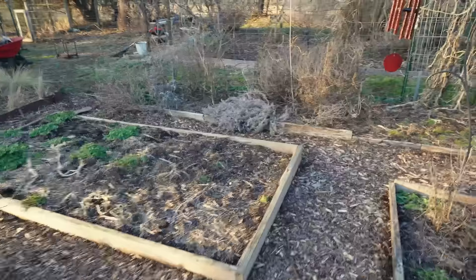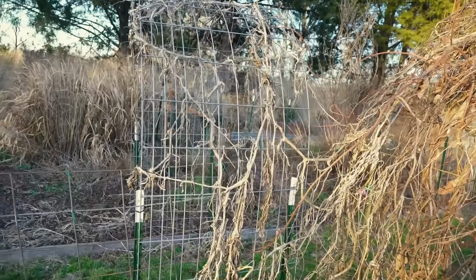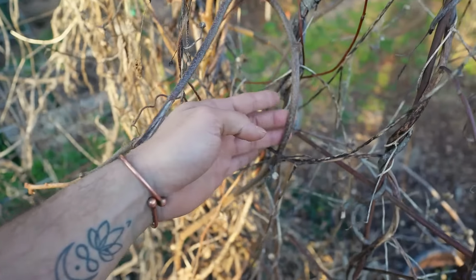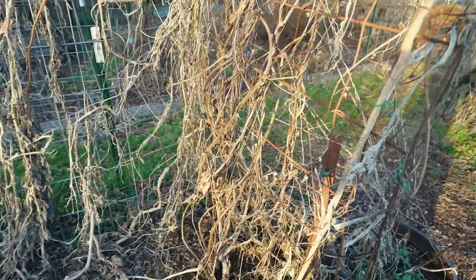Another really good one is our kiwi. Oh my God. The remains of Bertha. She's so crispy. But we have kiwi growing. We have a hardy kiwi. She is perennial. She grows back every single year, although she's never given us fruit or flowers.